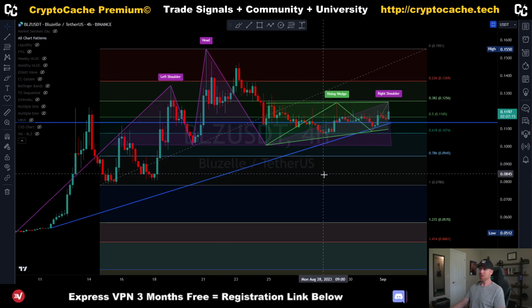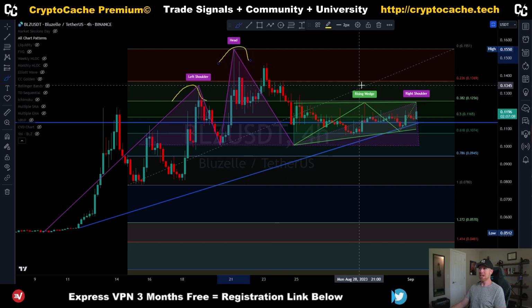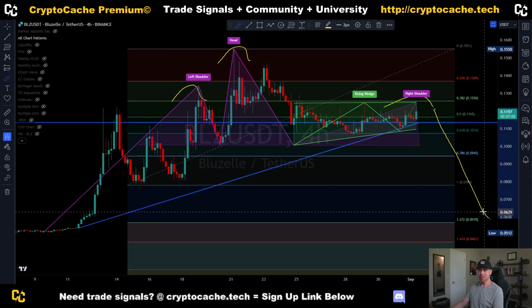Let's see if there's any patterns we want to pay attention to. When I talked about this at first, we do have a head and shoulders, which has a tendency of effectively coming down as a result of just defining its right shoulder, right? So in truth, the price should continue lower from here based on that pattern.